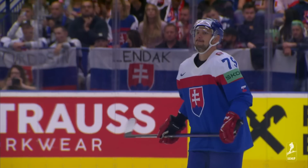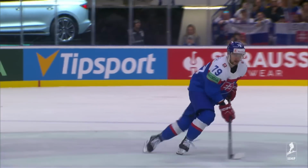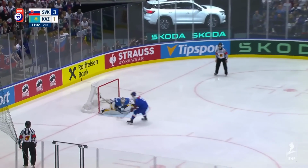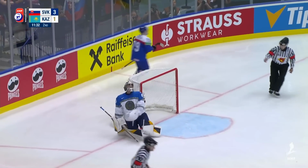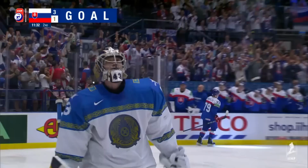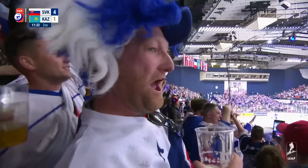And so Libor Hudacek has a chance here on Shutov. Hudacek cutting into the backhand. Score! Beautiful move. Libor Hudacek buries it. 4-1 Slovakia.